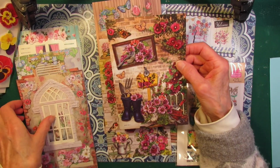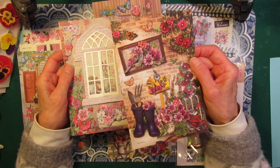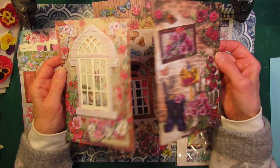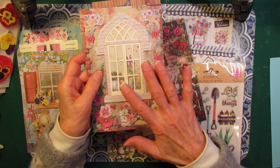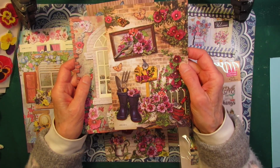Anyway, gorgeous. So you can see the difference here. Rich, rich colors and added sparkle. Let me know in the comments below which one is your fave. Do you like the older, more subtle pastel shades, or do you like the new vibrant colors with sparkle on them?